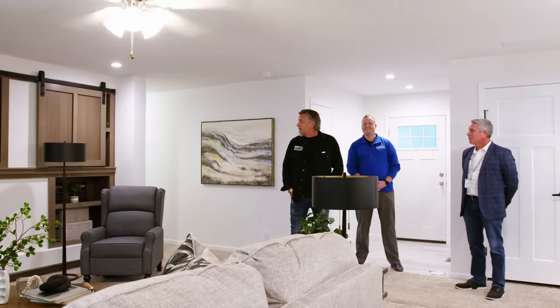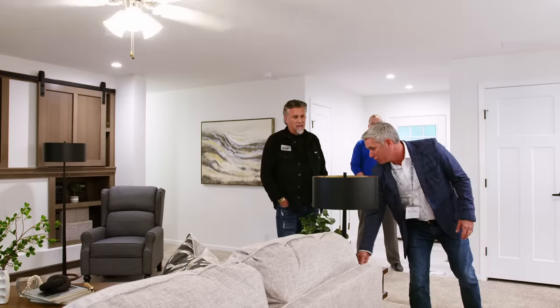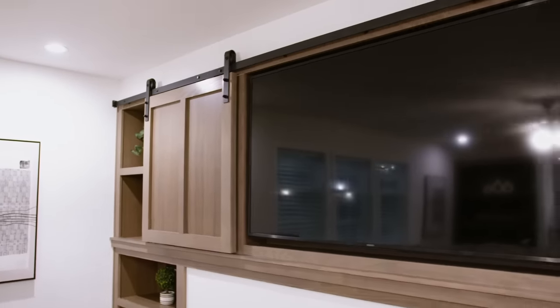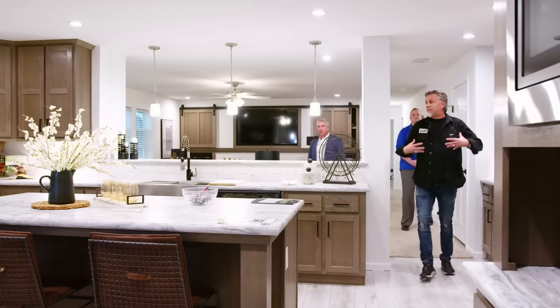This is pretty crazy. So it comes just completely plumbed, wired? Yes. Ready to rock. Everything you see in here is installed at the factory minus the furniture, the loose laying stuff. Entertainment center, fully built into the factory. Fireplace installed in the factory. Kitchen, appliances. Well, the kitchen's where I'm at because I'm a big foodie.